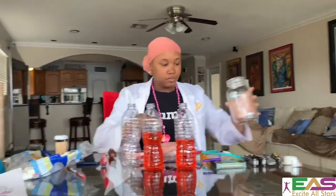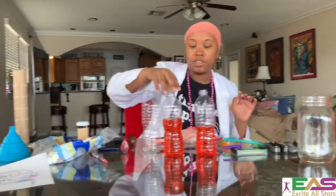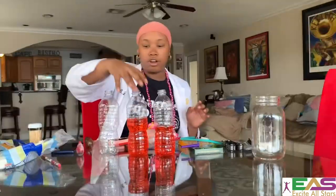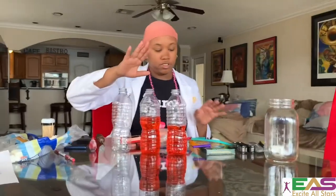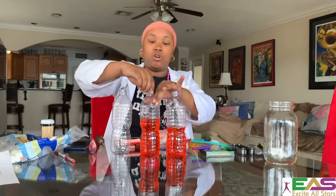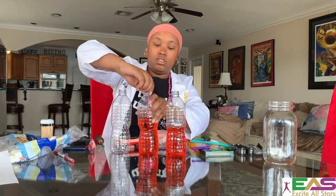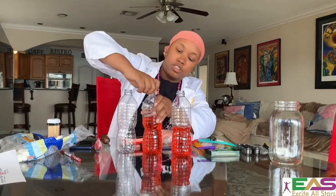Now this one you don't have to fill up all the way, because what's going to end up happening is it's going to end up pumping out, right? So this is our main bottle right here. This is the one that we really want to focus on. So I'm going to screw on the first one that can fit the two straws. Make sure your lids are on tight.